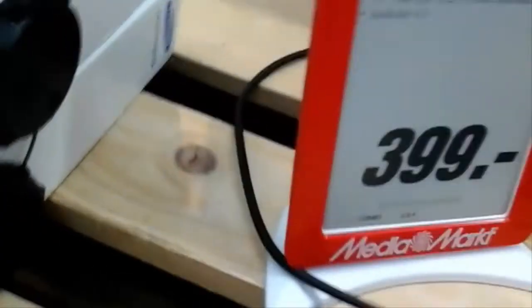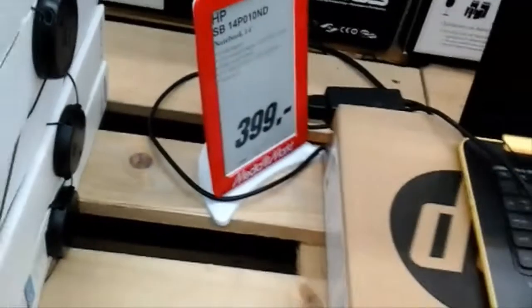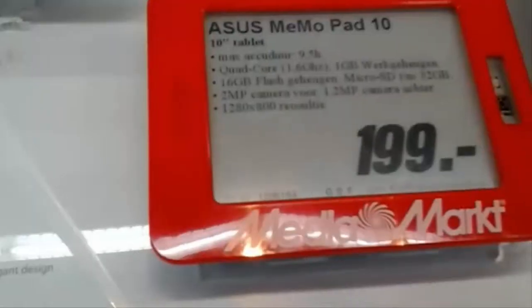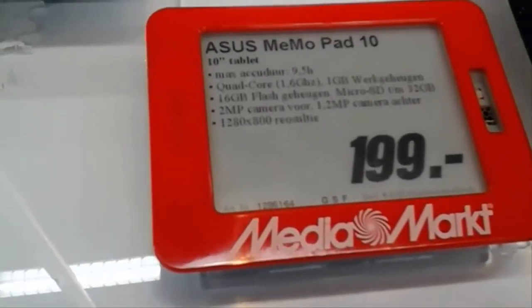Okay. Thank you very much. But the HP SB14P010ND you can get for $399 only at the Saturn. Okay guys, we're looking at the Asus MeMO Pad, the 10-inch.